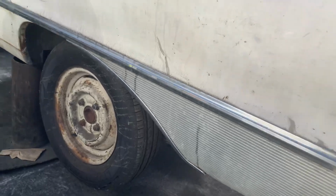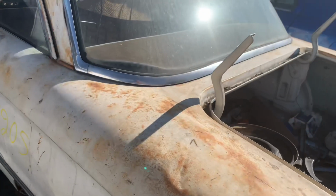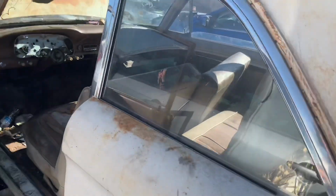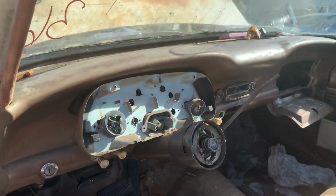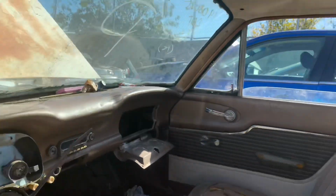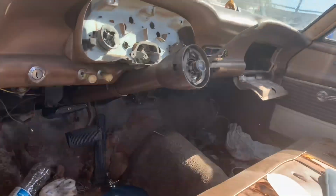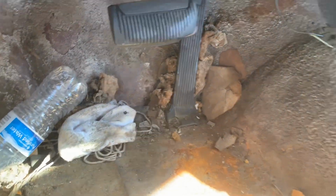This one looks like they actually put brand new tires on it, so I'm guessing it might have been someone's project they were trying to put back on the road. Either they gave up on it or something else happened. Who knows? Maybe they donated it to charity, and that's why it wound up out here. But it seems odd because, if you look, it was a pretty straight, solid example. The floors aren't even rusted or anything.